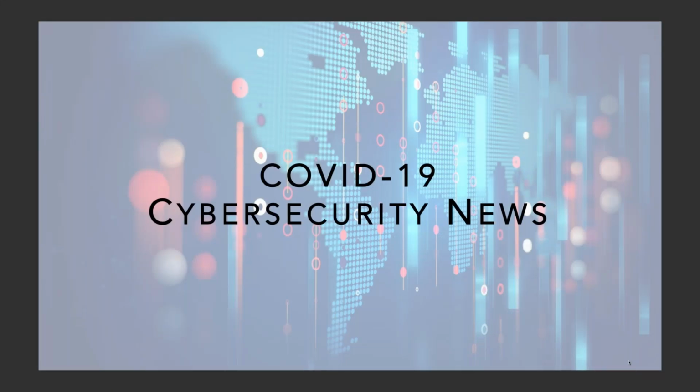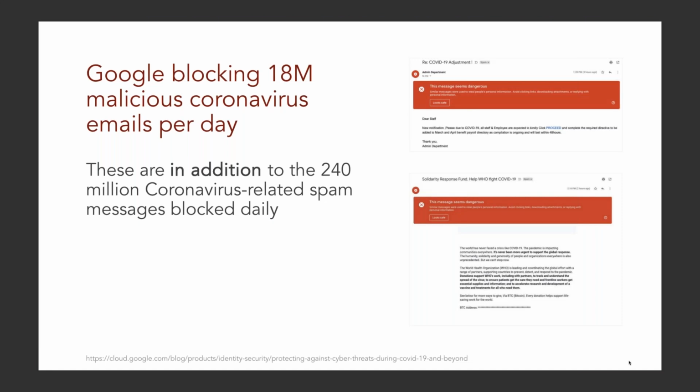So when it comes to COVID-19 cybersecurity news, we're seeing an enormous amount of email activity surrounding this event. Google recently reported that they're blocking 18 million malicious coronavirus emails per day. That's just Google, right? So not even everyone uses Google. A lot of us use Office 365, but this is just what Google is saying. By the way, 18 million. These are in addition to the 240 million coronavirus related spam emails that Google is blocking every single day. So an enormous amount of email activity as it relates to this.